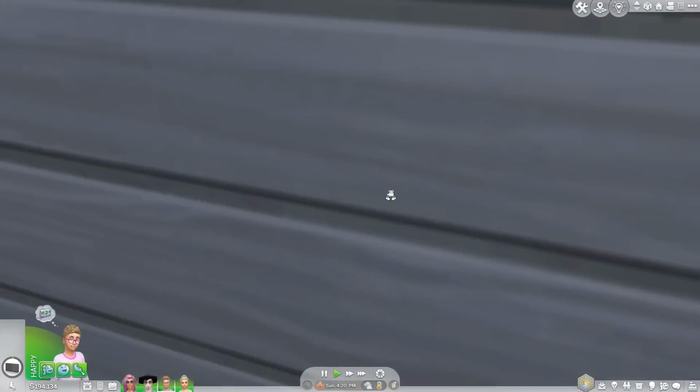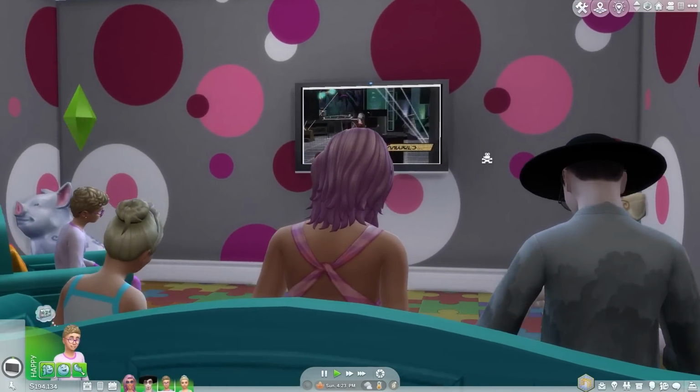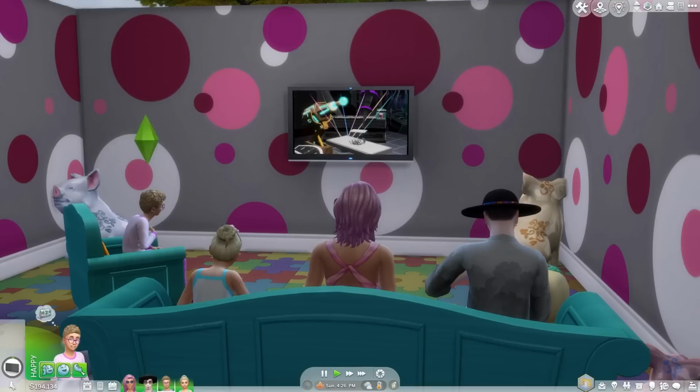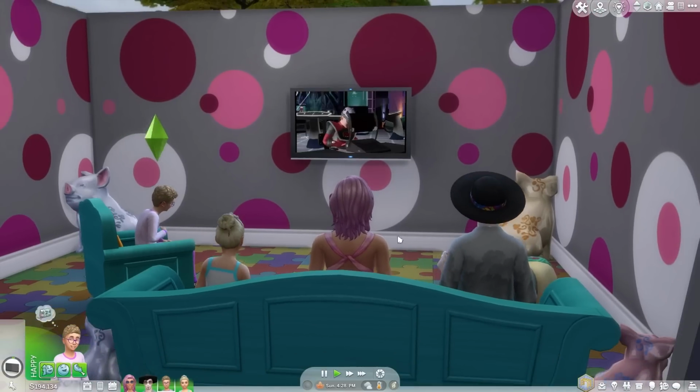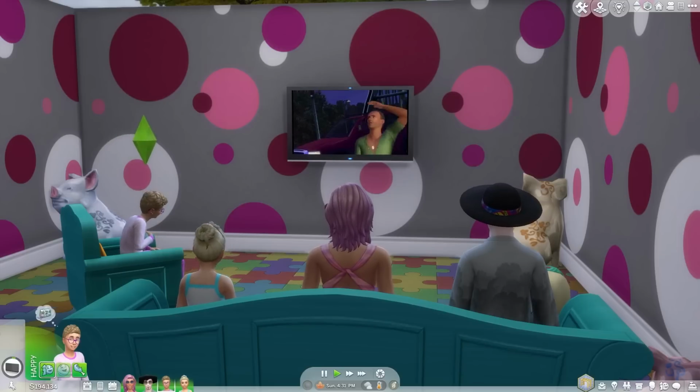For what it's worth, I do think it slightly adds a tiny bit of depth to your Sims' lives, but not really. They can already watch TV. They can already do all the same things that this stuff pack came with. It definitely just didn't go far enough, and I think the bugs and glitches that happen with this pack were just unacceptable.